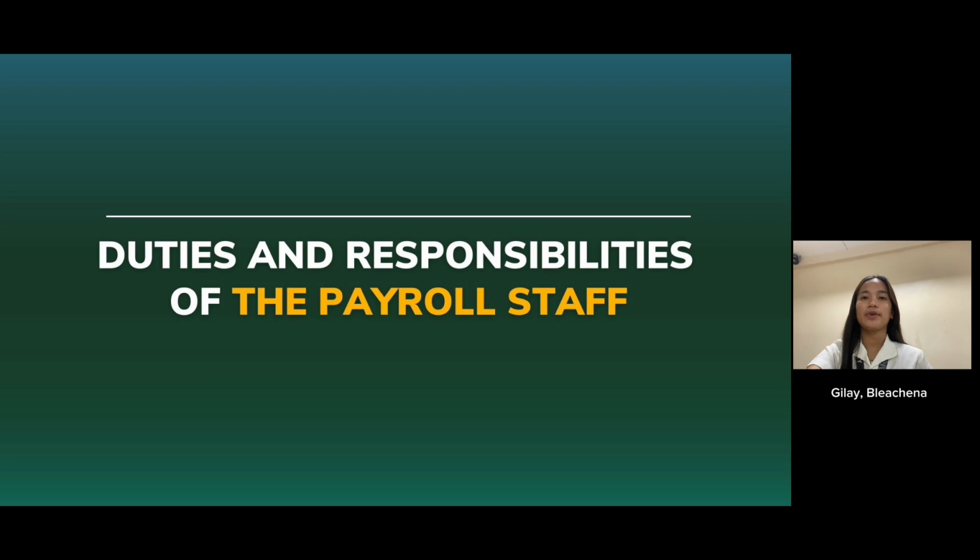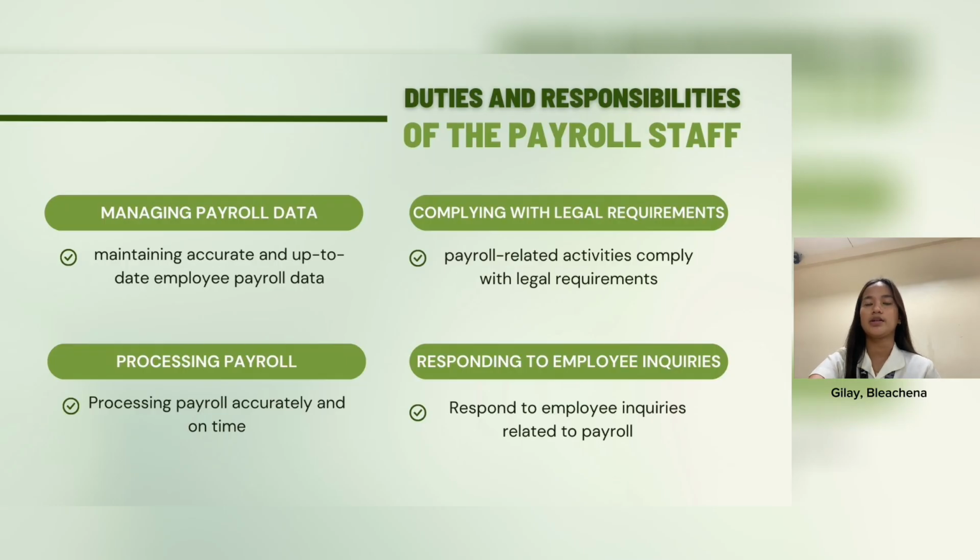You might want to be a payroll staff in the future and you're wondering what the duties and responsibilities of a payroll staff are. Payroll staff plays a critical role in ensuring that employees are paid accurately and on time. Their duties and responsibilities are the following. First is managing payroll data. The payroll staff is responsible for maintaining accurate and up-to-date employee payroll data, including hours worked, salary or hourly rates, tax withholdings, and benefits and deductions.